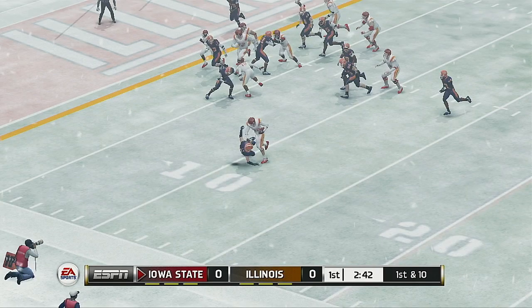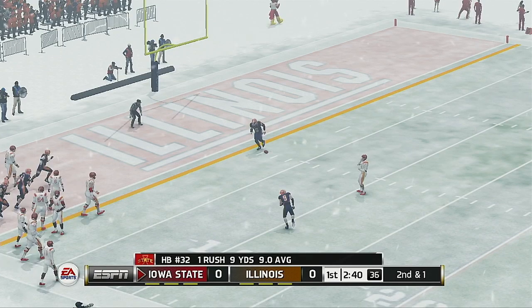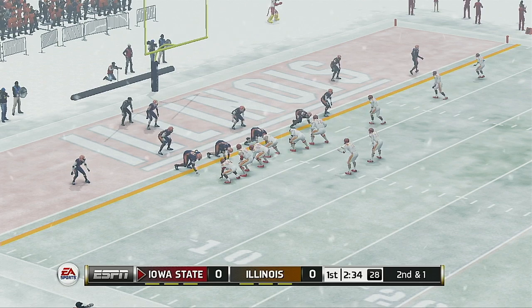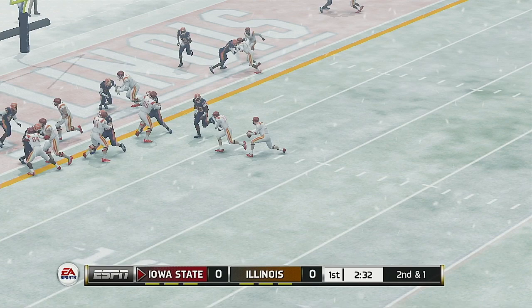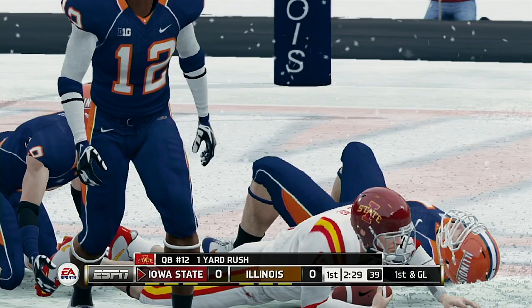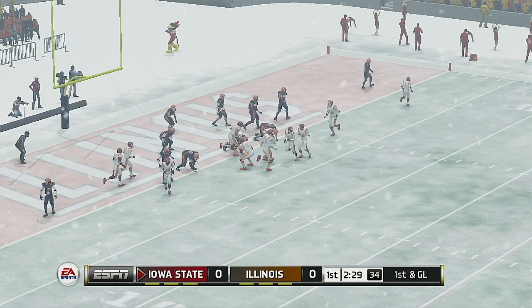He pitches it. He gets hit out of bounds around the 2-yard line. That brings up second and nine. Taken down at the one. That's good for a gain of 1 yard. That makes it first and goal.